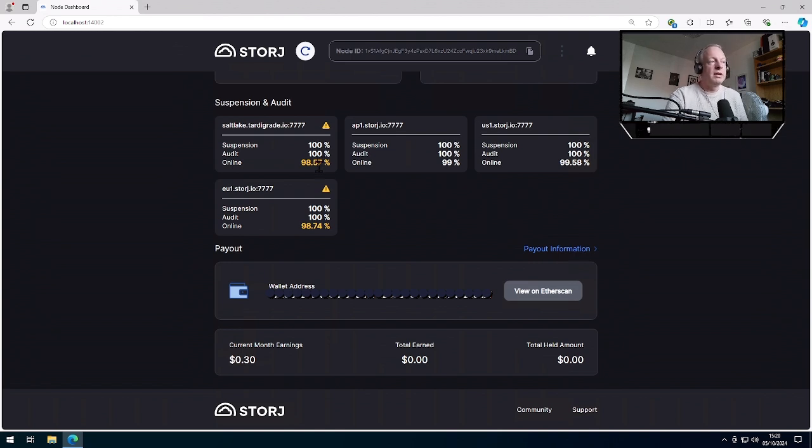Now I think it's a 96% monthly uptime we have to keep to before you start getting suspension or disqualification. So I've got to hope that there are no more large outages like that. So I'm keeping a good eye on my node at the moment regularly. Obviously the only time I'm not keeping an eye on it is when I'm asleep.